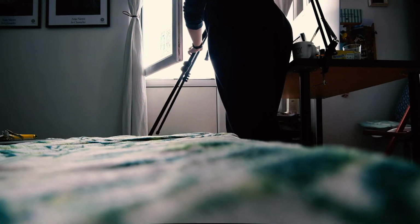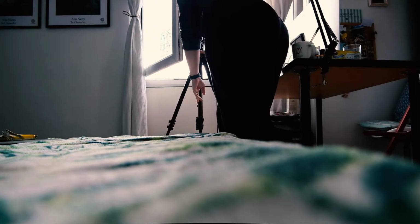The most important thing in this project is to find a subject. My subject will be a building I can see from my window.